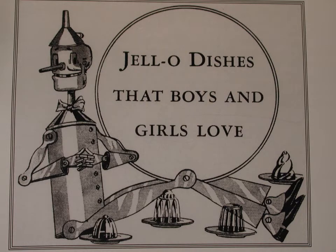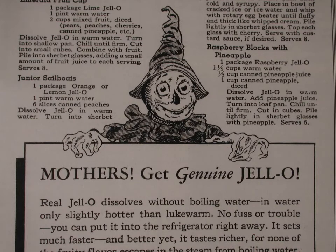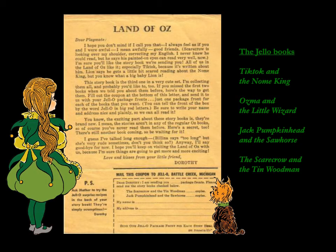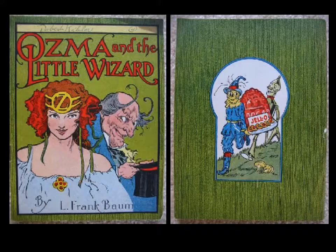Print advertisements for the radio show featured Neill-like pictures of the Tin Woodman, Jack Pumpkinhead, Tik-Tok, and the Scarecrow. They included Jello recipes and listed when and where kids could hear the show. Kids could send in coupons to get what we collectors refer to as the Jello edition Little Wizard Stories. The coupon itself was written as a letter from Dorothy. Kids could order 4 books over the course of the promotion. Terms varied, but generally you got them by sending in Jello box fronts.